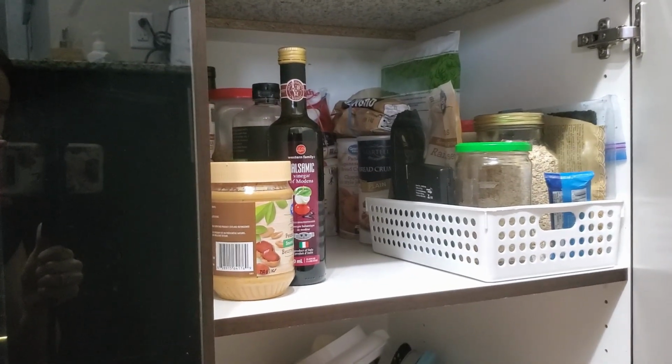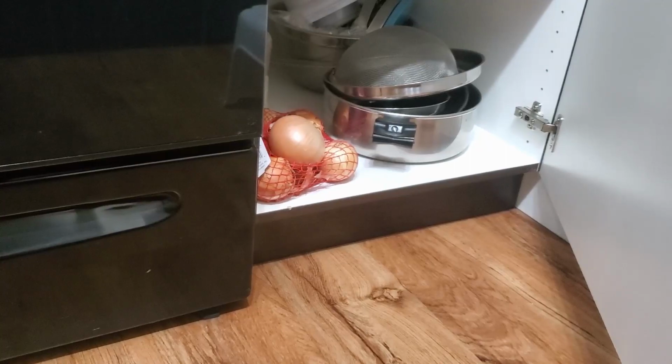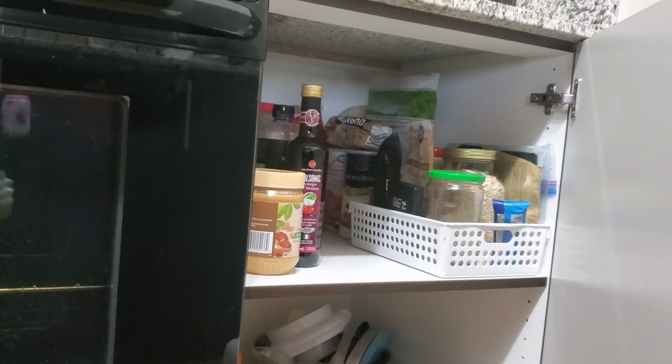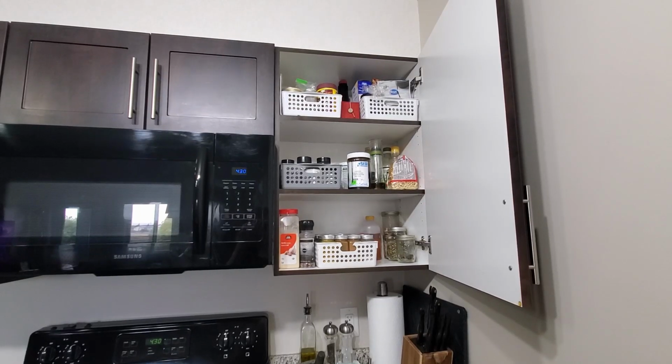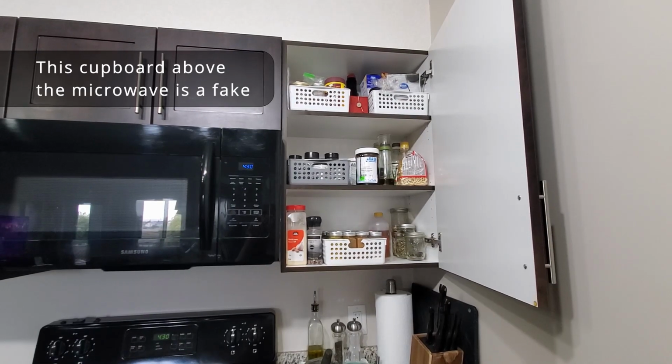Because the truth is, with our teeny tiny pantry, this is nearly all the space that we have. As far as pantry space goes, we have 2 drawers. Besides my onions, we have one shelf here for pantry goods and this space here for pantry goods. Other than that, there really isn't much else. Those are the only 2 spaces that we have in our house where we could conveniently put pantry goods. So it's no wonder that we don't have room to keep a whole lot of it.